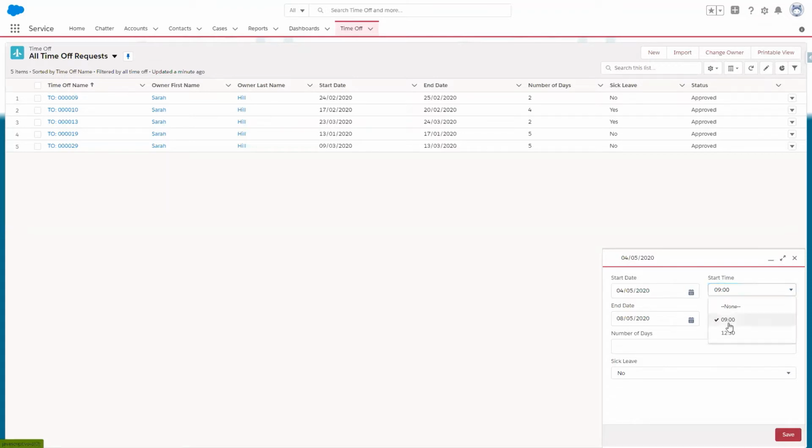You can see I can go in and select the start time to be either at the start of the day or from midday, and the same for the end time. So we can start it in the PM, or end it at a half day, or have it end at the end of the working day.